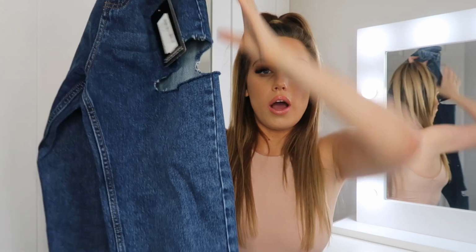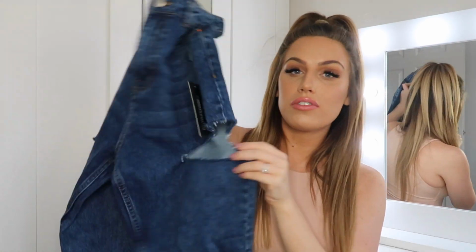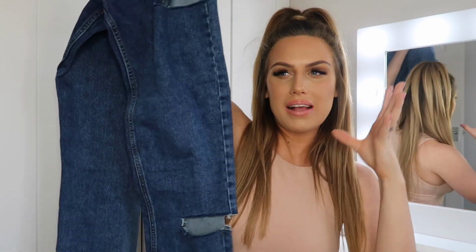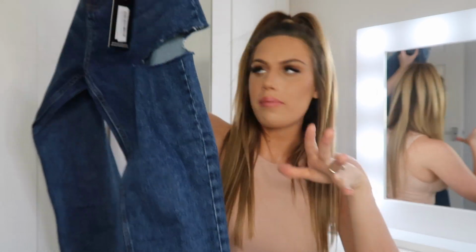So these are obviously quite a lot of a darker denim, and they've just got massive slits in them. But I really like these. They're not massive holes, they're just slits, if that makes sense. You'll probably see it better on. These again do look like they're going to be quite long, but not as long as the others. And hopefully they're going to be high-waisted.